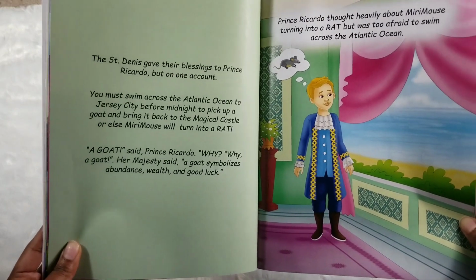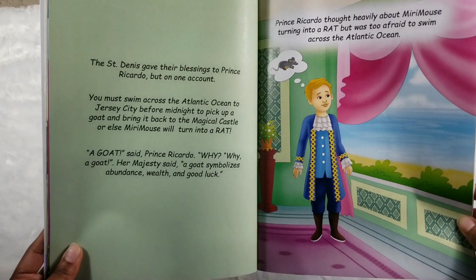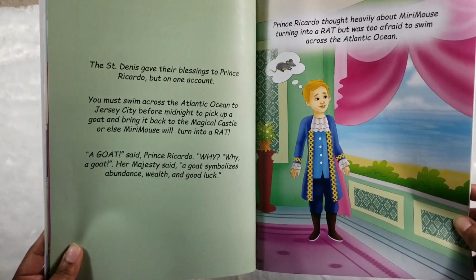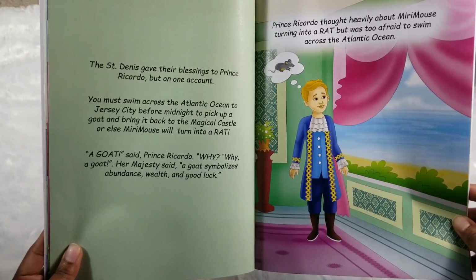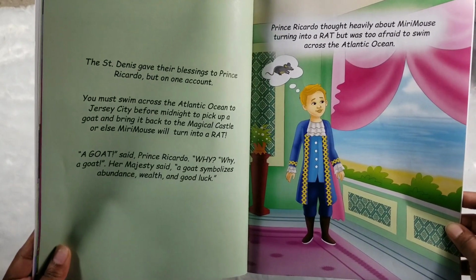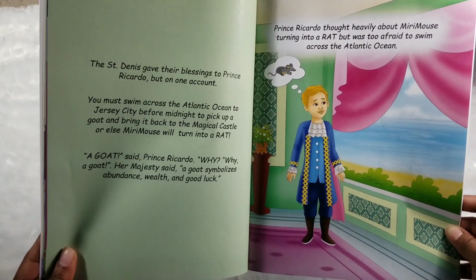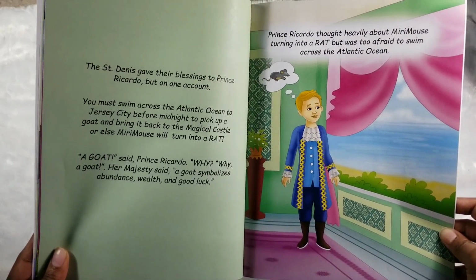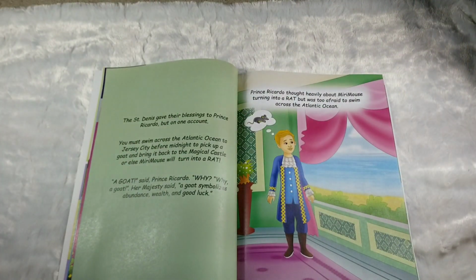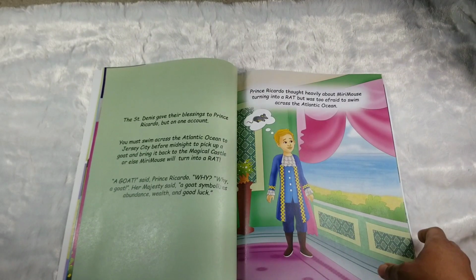A goat? Said Prince Ricardo. Why? Why a goat? Her Majesty said, a goat symbolizes abundance, wealth, and good luck. Prince Ricardo thought heavily about MiriMouse turning into a rat, but was too afraid to swim across the Atlantic Ocean. Oh my goodness, the Atlantic Ocean is huge. It's even greater and bigger than Lake Michigan. And he has to swim across all that?